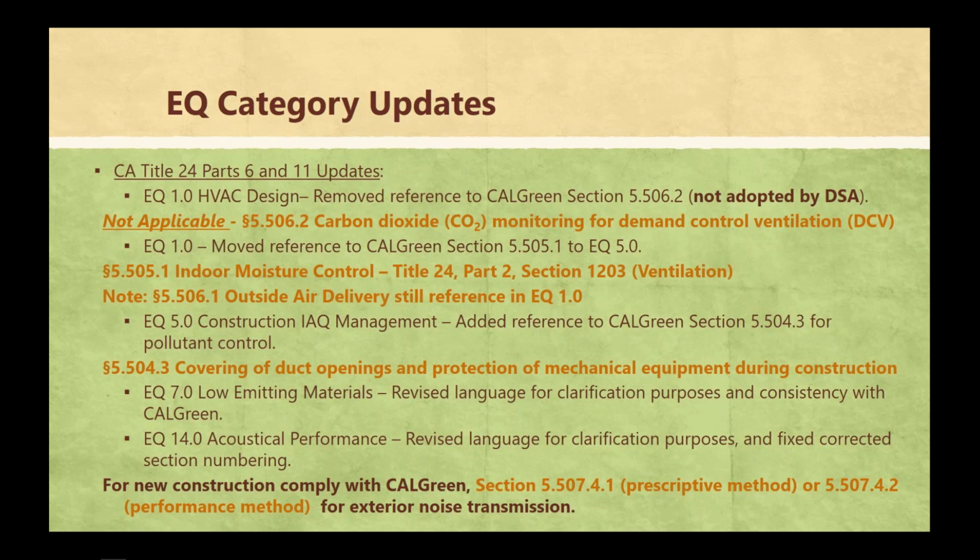You may have seen some CALGreen sections have been moved around. One of those was section 5.501. It was in EQ 1.0, the HVAC design, and it's been moved to the construction IAQ management credit, EQ 5.0. And that specifically references indoor moisture control, Title 24, Part 2, Section 1203, the ventilation. Note that we still keep a reference to 5.506.1, the outside air delivery in EQ 1.0.